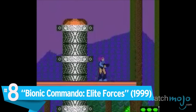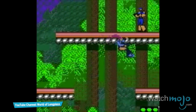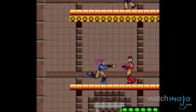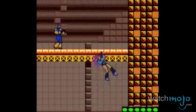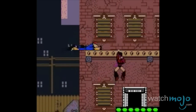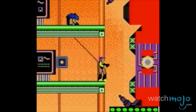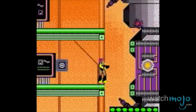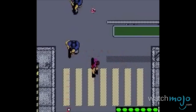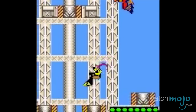Number 8, Bionic Commando Elite Forces. You can't go wrong when combining platforming, grappling hooks, and a sci-fi adventure that fits in your pocket. Elite Forces continue the shooting and swinging action of the NES classic as the protagonist travels through Karenia to save it from the evil Arcturus. The plot wasn't the only thing that got an upgrade though. New mechanics and features brought this sequel to life, with smooth animation and action-packed gameplay. This gem of a game fits right into our top 10.